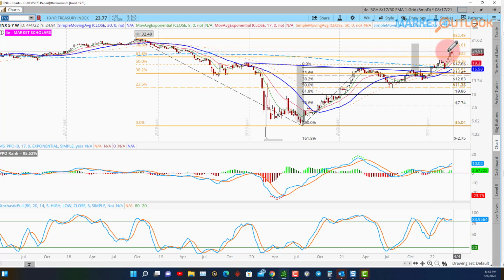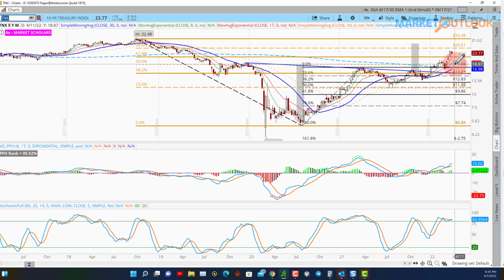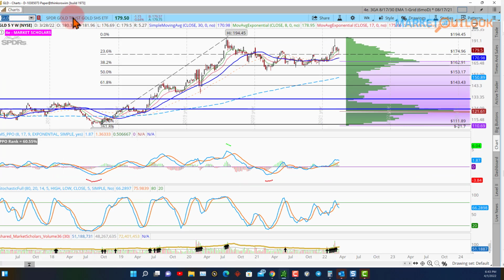So essentially, that's going to put up a ceiling here, and it's probably going to get the 10-year yield back down towards 1.75%. I don't think it'll go bearish, but back down towards 1.75%, which would be bullish for bonds in that case. And I think gold also, as we saw at the end of the week, will hold up better during this environment.